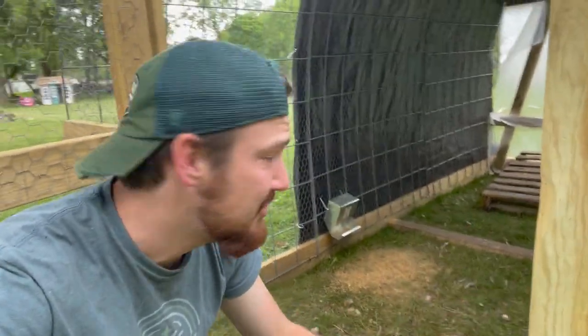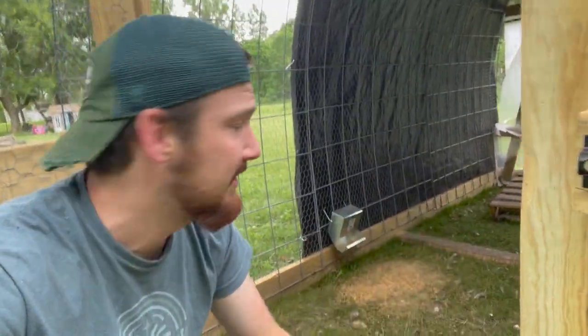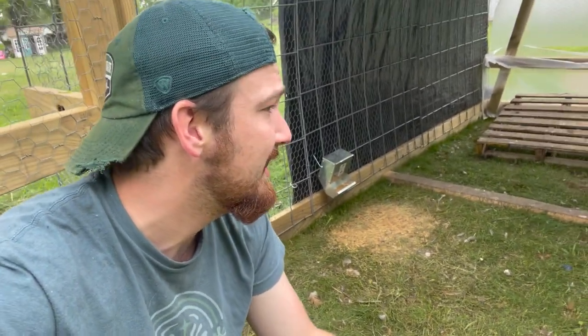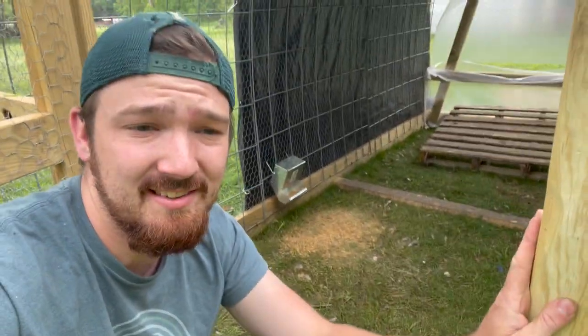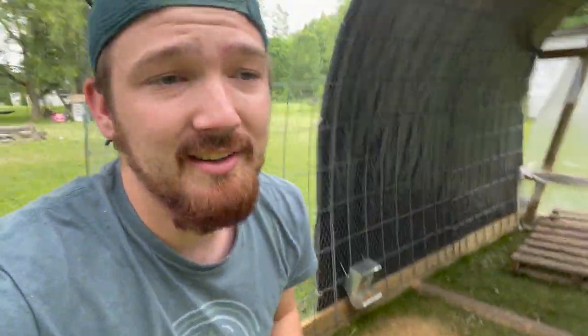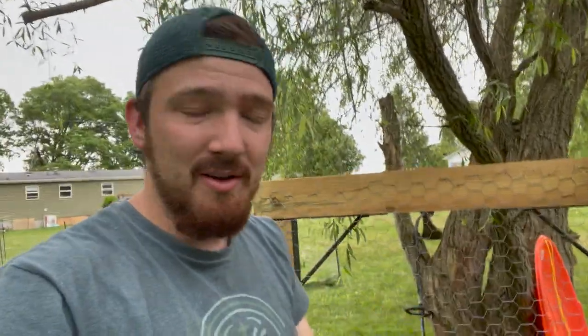Now an update here on the younger chickens. Like I said, we're about to co-mingle the two flocks. So just a few more days in this. We're thinking today we're gonna move this into our chicken run so that the chickens can coexist and learn each other that way for a little bit. And then hopefully we open the doors and they do good together.